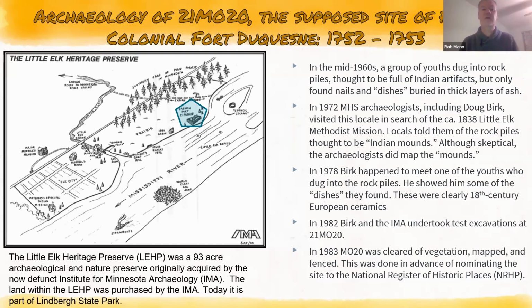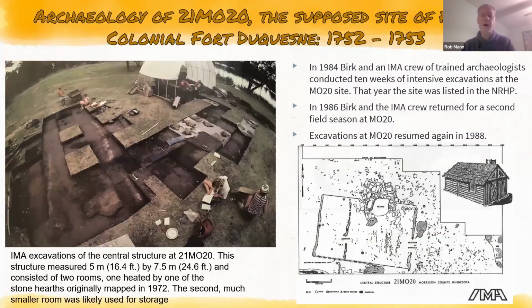You can still visit it and see it today, though I have to say the last time that I was there earlier this summer, it is very much overgrown again. So it hasn't been maintained the way that it would have been when Birk and the IMA were there and working with the site. Okay, so moving on then.